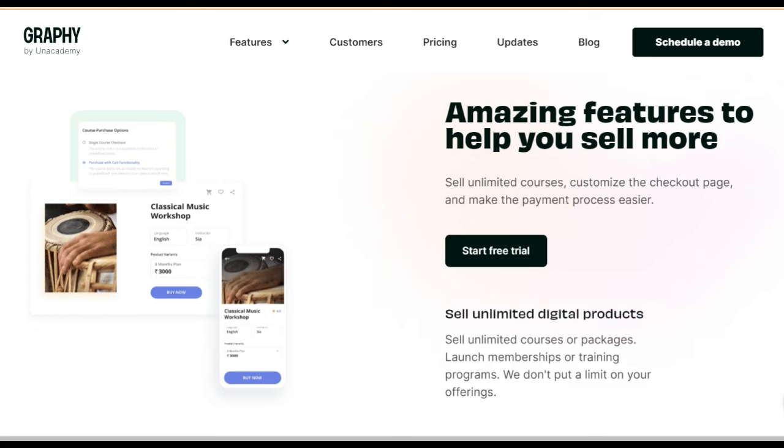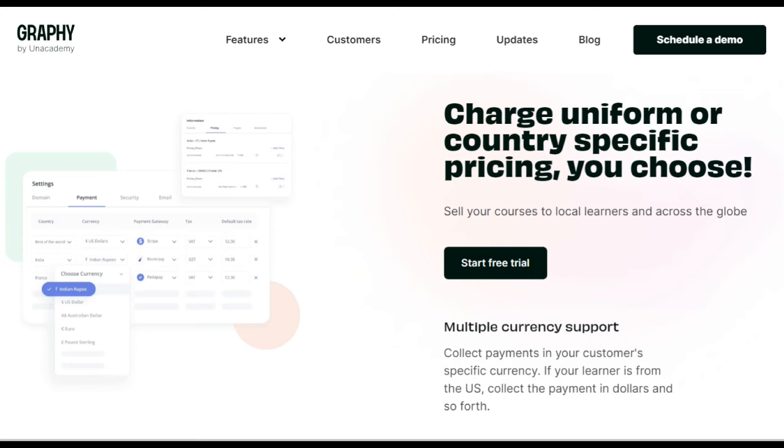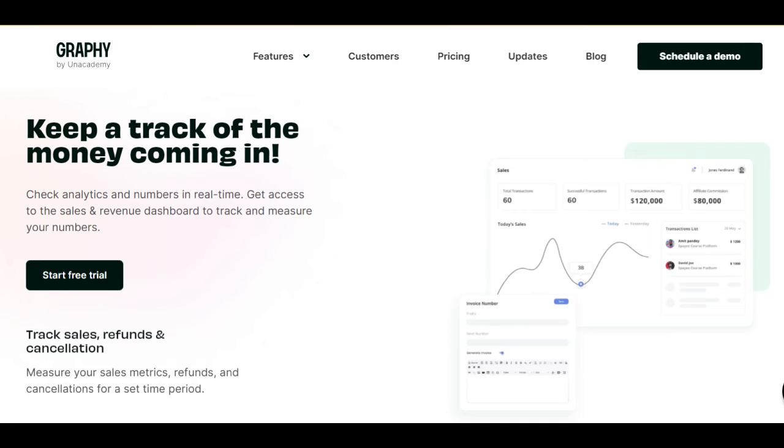You can collect payment first, then gather information about your students. Maximize your sales by providing your learners with attractive offers such as discount coupons, promo codes, and different payment methods. Every course on Graphy can have custom pricing across countries, and you can collect payments in the currency of your customers. Check the analytics to keep track of how much money is coming in. To manage and monitor your sales and revenue, gain access to the Sales and Revenue dashboard.